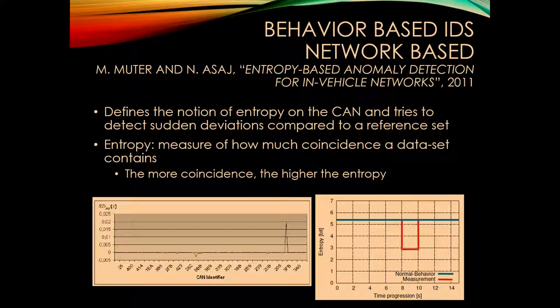if you start doing a packet injection attack, what usually will happen is that you increase very drastically the rate of the message that you want to send. And therefore, if you have a certain entropy, let's say the more random, the higher the entropy, which means if you start inserting or injecting more packets, it will be less random, more packets from the same number, you will have a drop in the entropy. This is an attack.